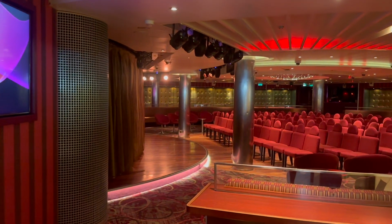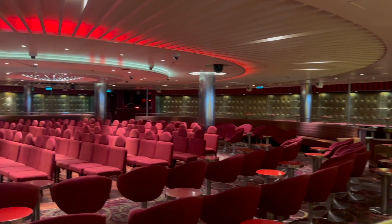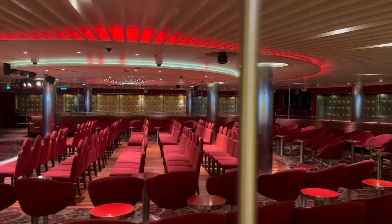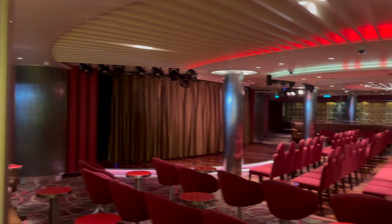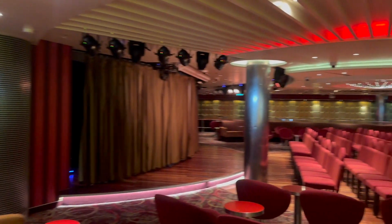This is a Limelight Lounge. They do some comedy in here. There's also, I think they might have done karaoke in here one night. And I believe this also becomes a little bit of a nightclub. I believe that's where they do the DJing and partying late at night. But this is the Limelight Lounge.